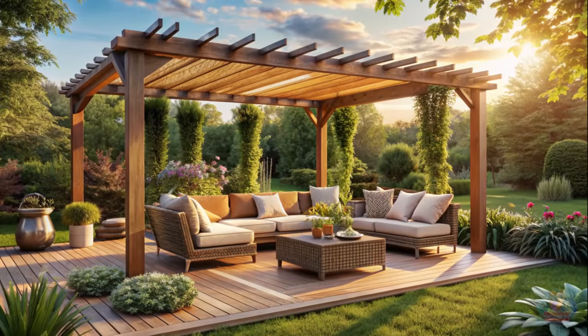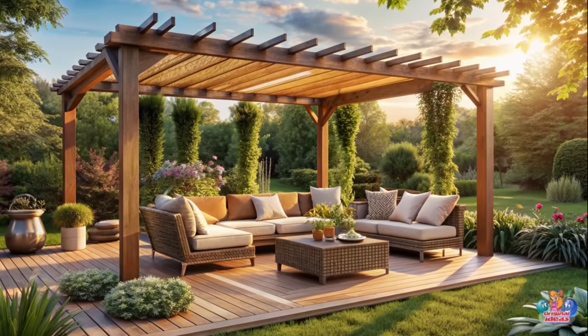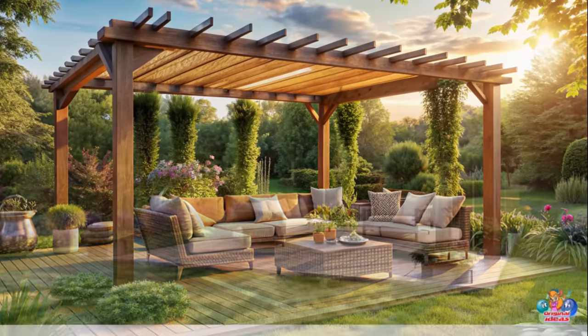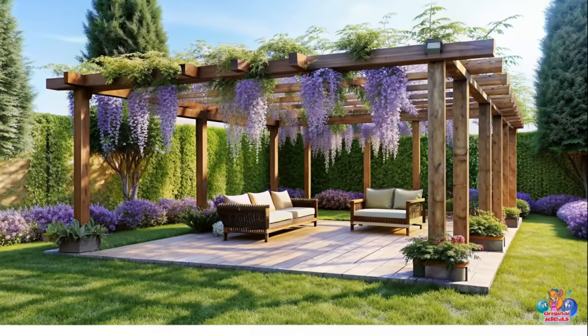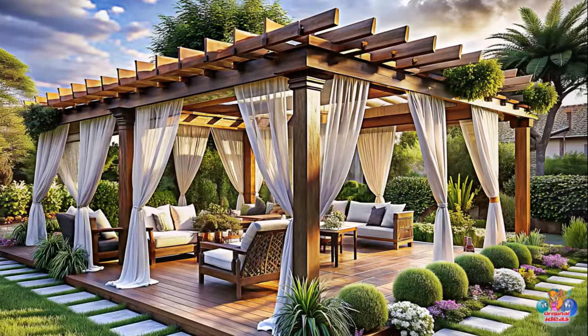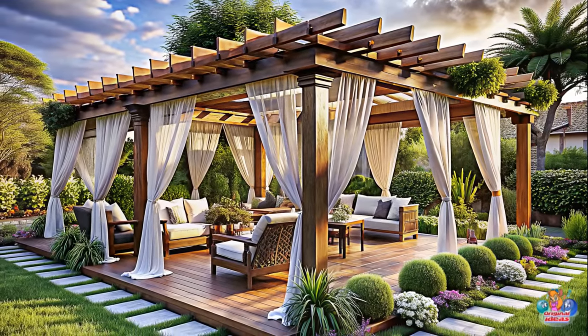If you're looking to elevate your outdoor living space and create a dreamy oasis in your backyard, consider incorporating a pergola into your garden design. A pergola not only adds architectural beauty to your outdoor space but also provides a functional and aesthetically pleasing addition to enjoy shade, relaxation, and entertainment.